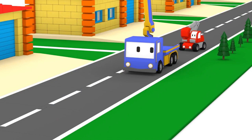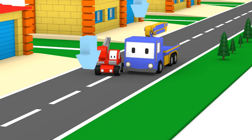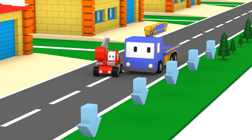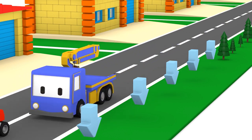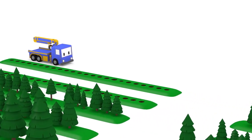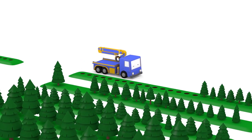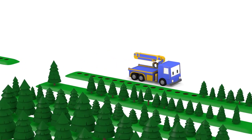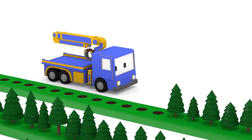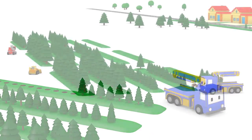Great job, guys. But look, there's still a lot of room left with no trees. Great idea. We can go to the tree farm and get more. But which one should we get? Charlie, maybe you should ask Ed for help. But where is Ed? Oh, he must be here somewhere. Maybe he's hiding.